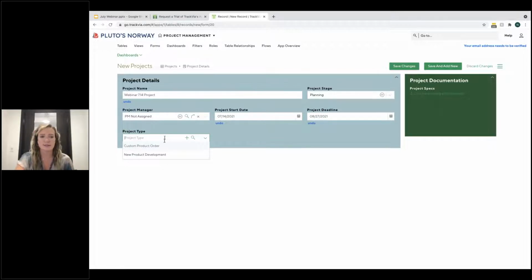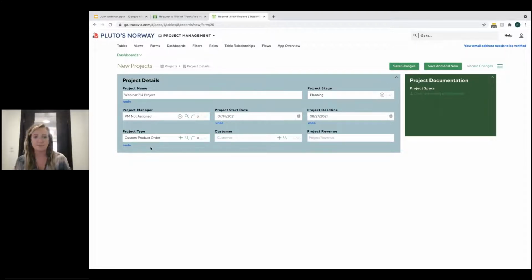We have two different projects we can select. One is new product development. I can select that and move on with my workflow, or I can select custom product order. You'll notice when I select that custom product order that two additional fields appear. We have this set in place. It's a show hide rule, so that the end user is only seeing information or fields that are relevant to them. They don't need to fill out information regarding the customer and the project revenue, then we won't show them those fields. And it really just makes for a better user experience.